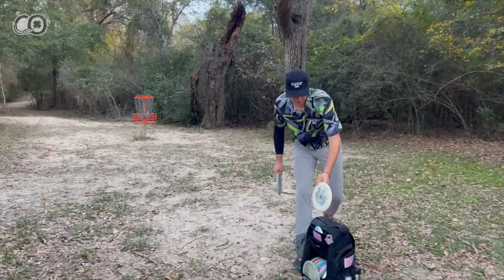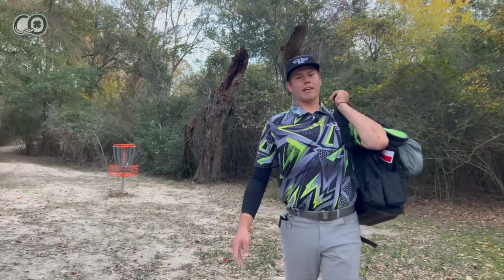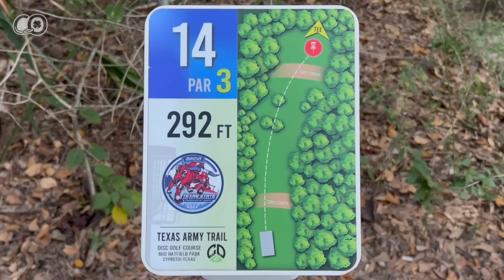Use that rhythm, make sure to time the lower body with the upper, and make sure to head to Lone Star Disc, pick up a Blue Bonnet, pick up a Penny Putter.